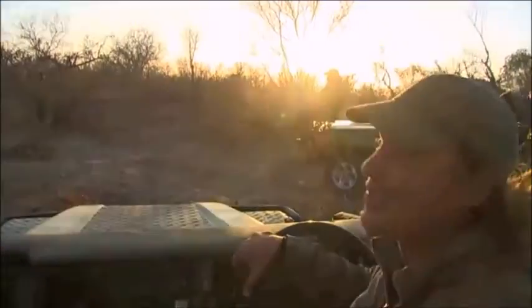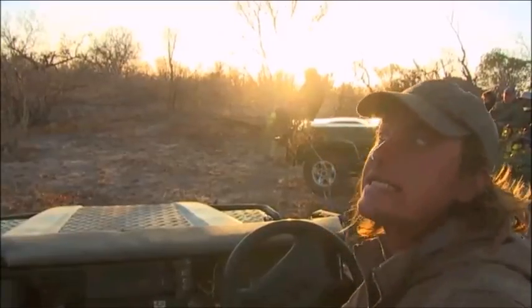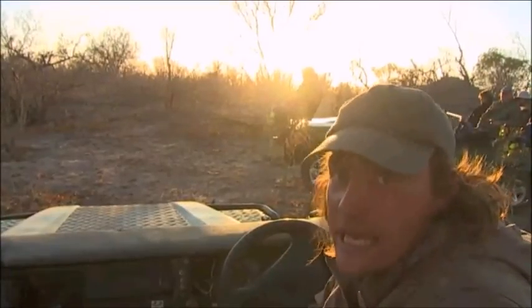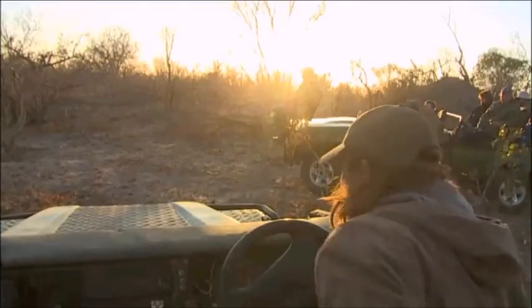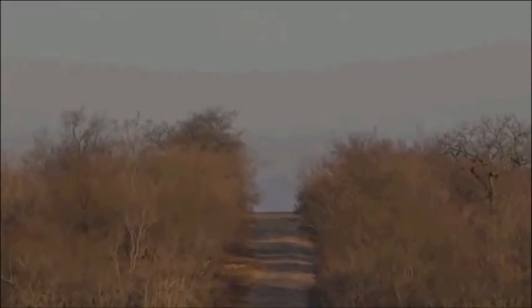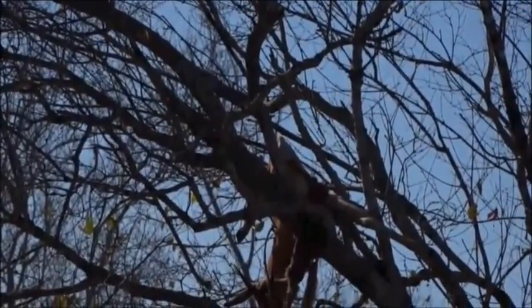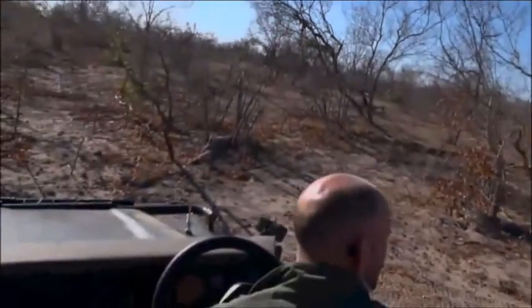What a fantastic way to start the morning with a leopard silhouetted by the sunrise. So while we do that, let's go across and see how Steph's hunt for the lions is going. He's roaring. Kill is in the tree in front of us. And obviously doesn't have a leopard attached to it.